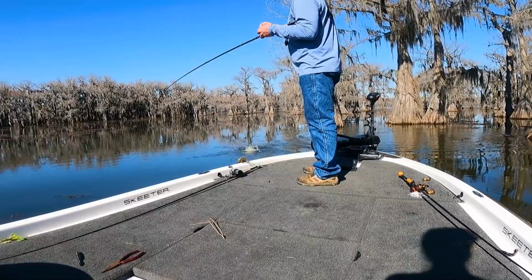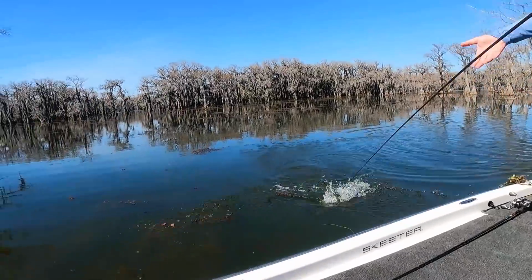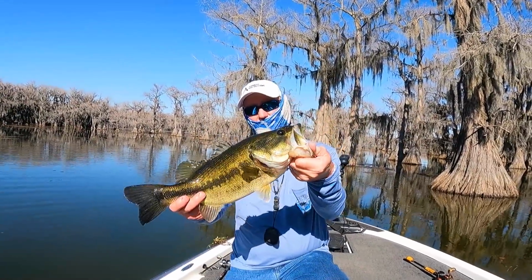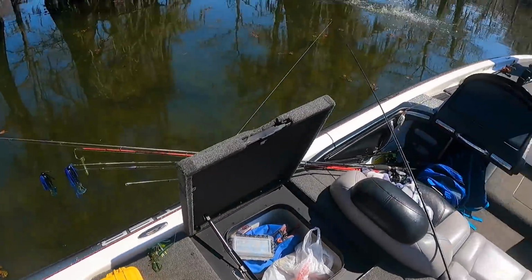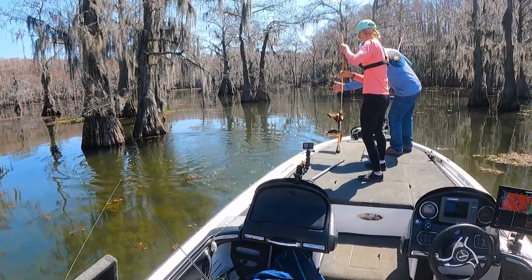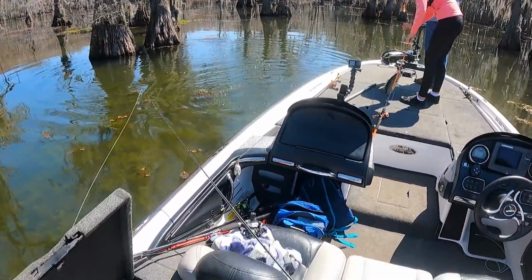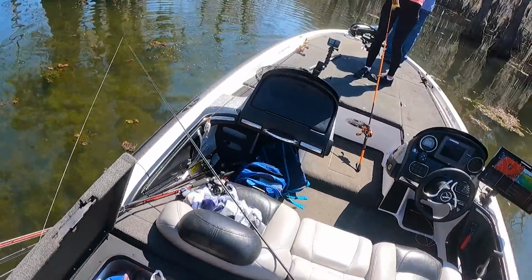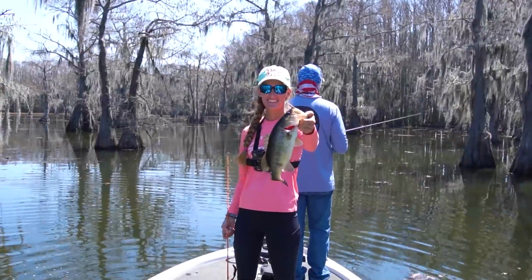Awesome. Oh, he's fatty. There you go. Grande bass. There you go, babe. There you go. Nice fish, babe. Ah, that was pretty cool. I saw it, I cast at it, I got it. That's what it was. Nice.